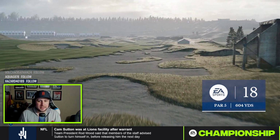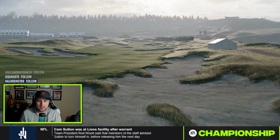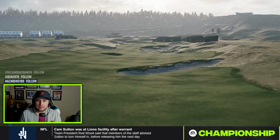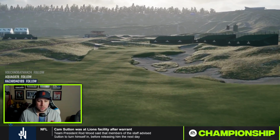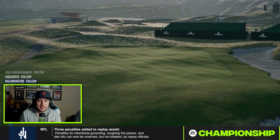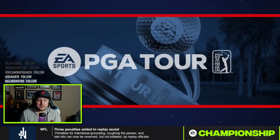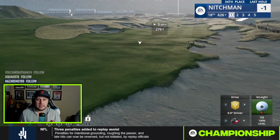Par 5, 18th. It's 604 yards. Don't think this tee is that elevated. My rounds at Chambers Bay in this game are really, in general, quite limited. And then, of course, there is that pot bunker in the fairway to avoid as well. And that pin is buried in the back. We sure that's a couple paces off the green? Are we sure about that? Oh, God.